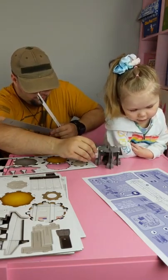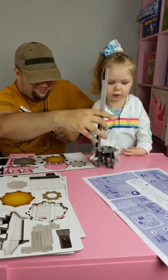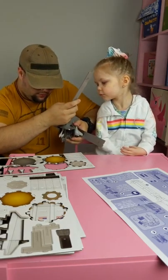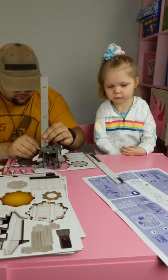So the USA part goes on. Cindy said he's a handsome one. So A6 goes on the right side. I believe it's like that from the looks of it. There.